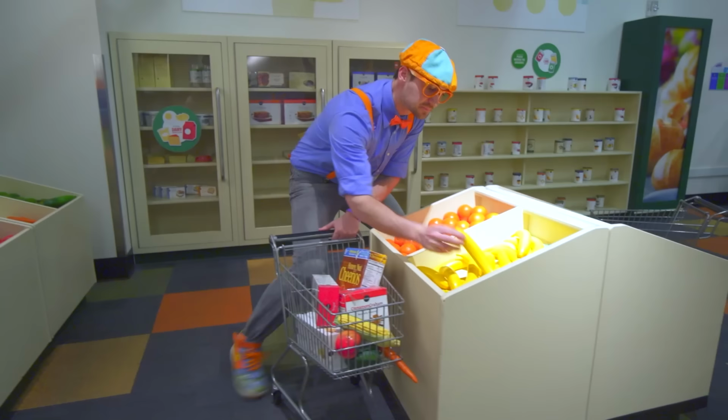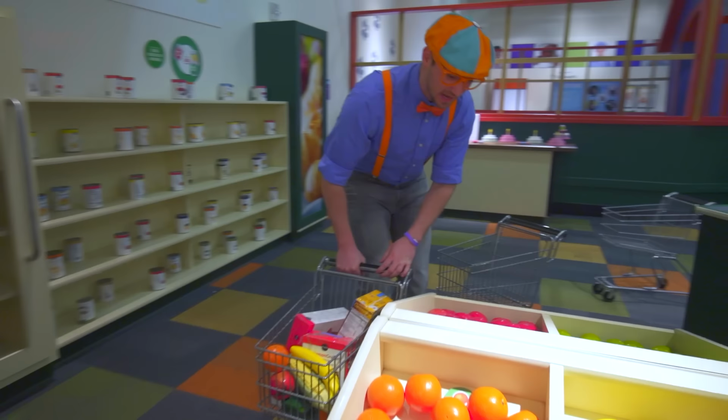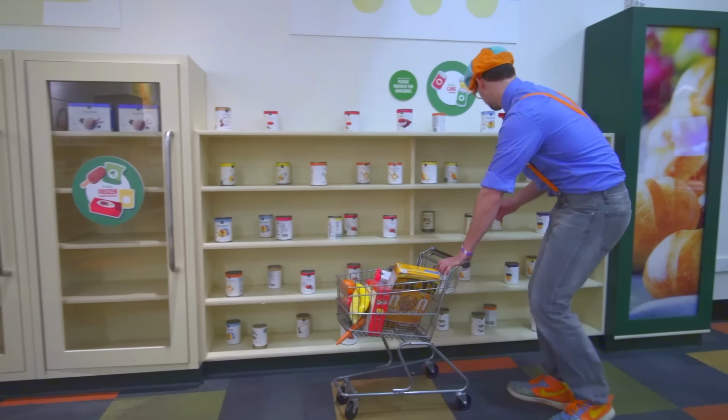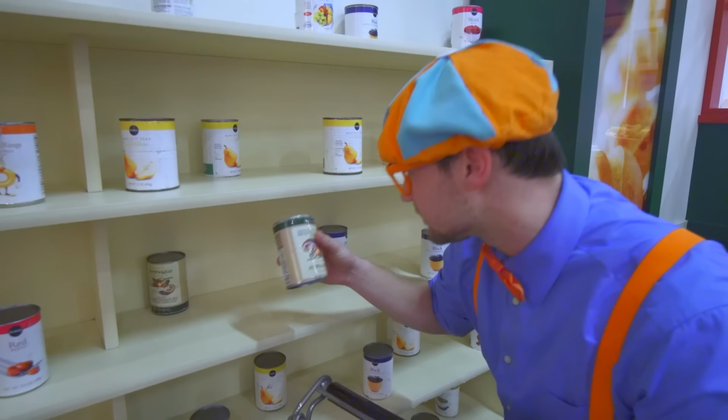Banana. Bananas are tasty and healthy. Orange. It's an orange. That's orange. Woo. Beep, beep, beep, beep, beep, beep. And we can also use an apple and a pear. Yum. Woo. And we can't forget about our diced tomatoes. And let's see, what else? What else should we get?